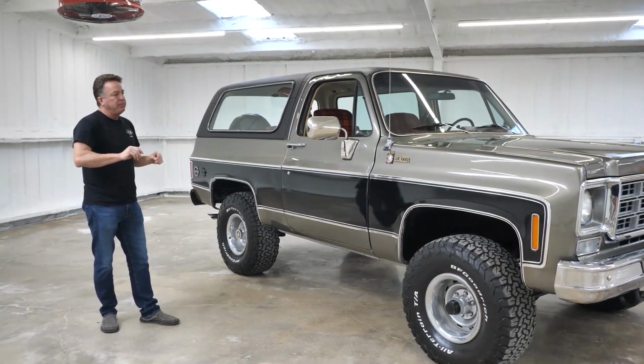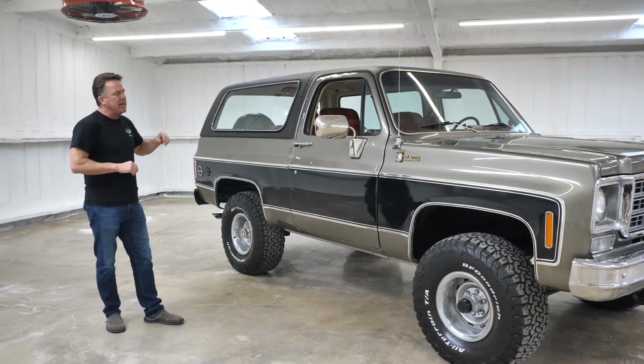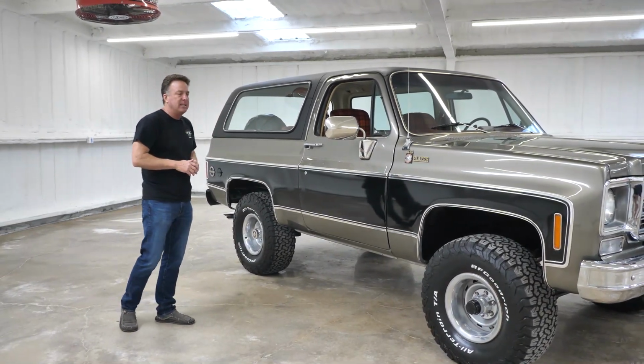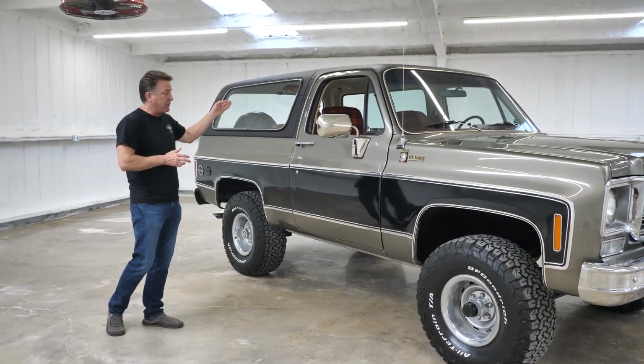So I told him to stop, went to my graphics guy, Zach, and said, hey, let's see what this thing looks like with white and a white top, red and a red top to match the red interior. I was like, nah, I always go with black. It was a factory black top, so we put black in here.